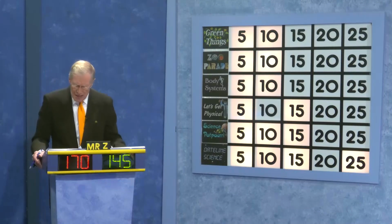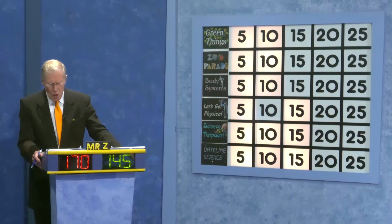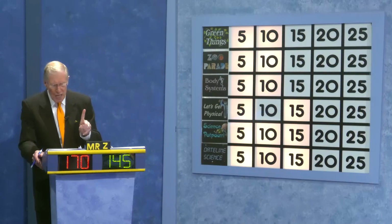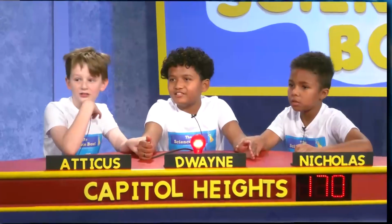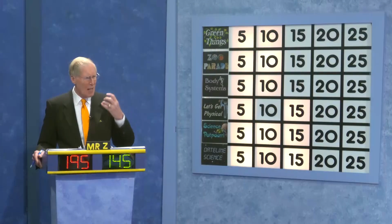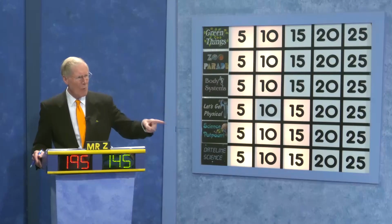The 1907 Nobel Prize in Physiology went to a man by the name of Charles Laveran, who discovered it was one of these disease-causing P-initialed microorganisms. Parasites. Parasite it is, in the mosquito's saliva, that actually caused the malaria. Thanks, Atticus. You were on top of that one. Go, Dwayne.